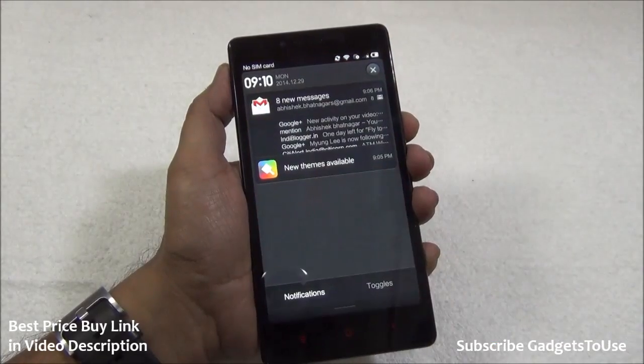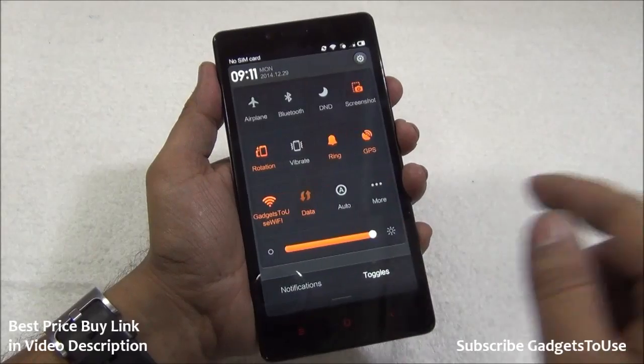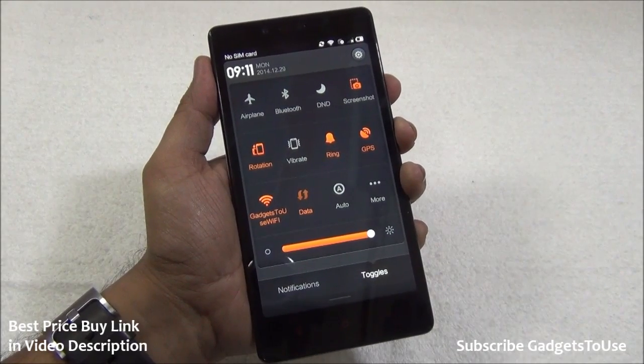Let's take a look over the notification center. This is how the notification center looks like. Let me show you the toggles. So we have toggles over here for do not disturb mode, screenshot, rotation, vibrate, GPS, and for Wi-Fi as well. We do have support for automatic brightness as well.